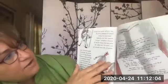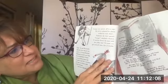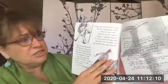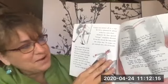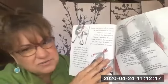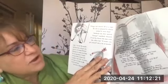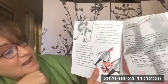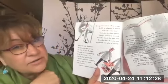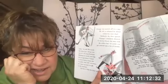And listen to this. George was carried off in a cage, and he felt so ashamed, he almost wished he were dead, but suddenly the door opened. "George!" somebody shouted. It was his friend, the man with the yellow hat. Isn't it true friends always come to help us when we need it? "It seems you got yourself into a lot of trouble today." So he said, "It seems like you got yourself into a lot of trouble today." Do you guys think that George got into a lot of trouble today? I think so.